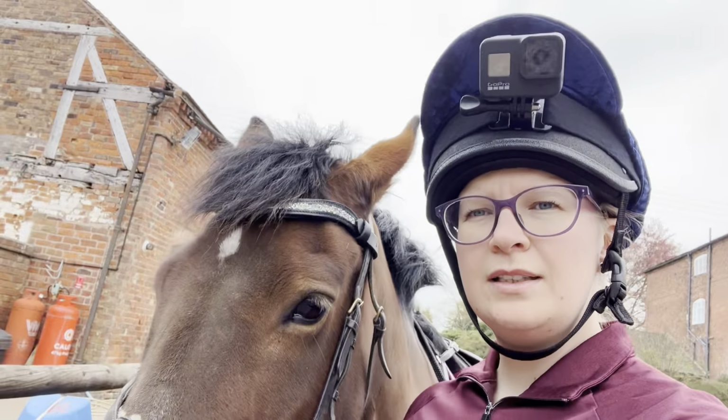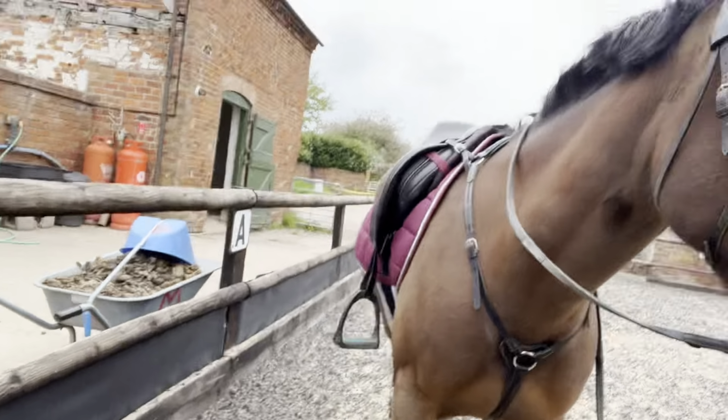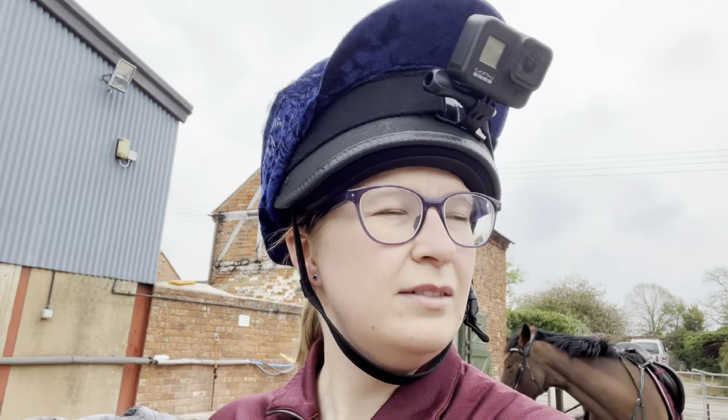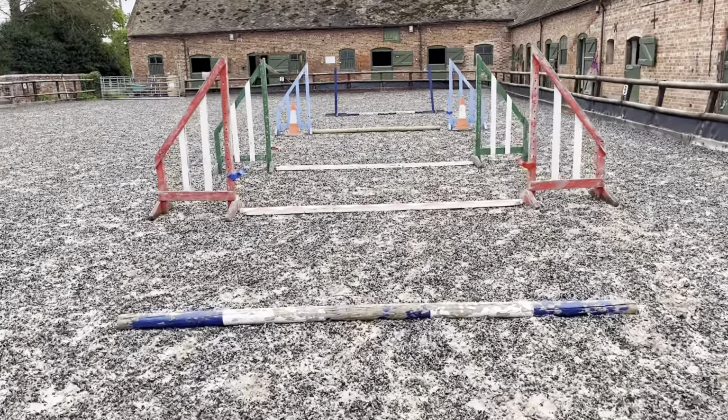Okay, so we're just down at the bottom yard now. Tie Django up. Seren's just going to stand and chill, probably looking miserable. And I'm going to set the jumps up. Probably not going to film me setting up the jumps because I'm well out of breath. Fast forward. So it literally feels like it's taking me hours to set up this grid.